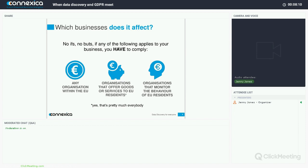So which businesses does GDPR affect? Well, it pretty much affects everybody. No ifs, no buts. If any of the following applies to you, you have to comply. Being based in the EU, offering goods and services to EU residents, or monitoring the behaviour of EU residents. There is currently an ongoing debate around whether EU citizens based outside of the EU are subject to GDPR. Once we know the answer, we will get back to you.